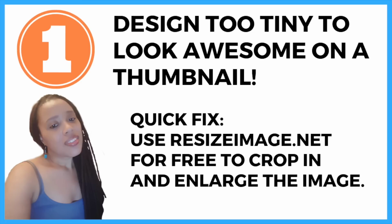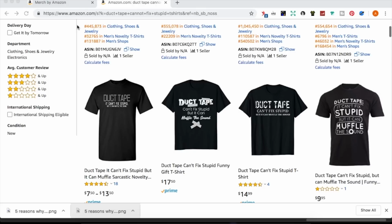Again, we have to remember that our potential customers are not only looking at Amazon on their laptop, computer, tablet, but also their cell phone. So you definitely have to make sure that you make the most of the real estate that we have in our print area. So let me show you what I mean.